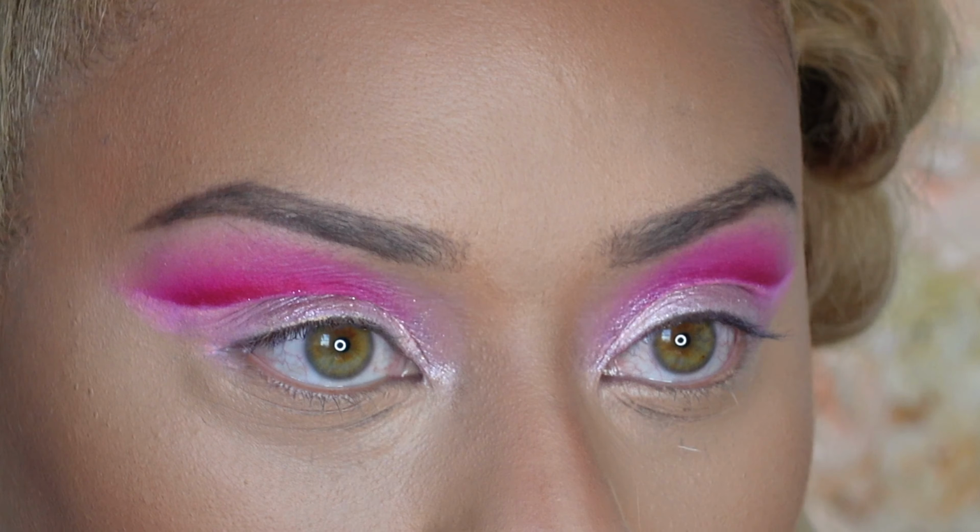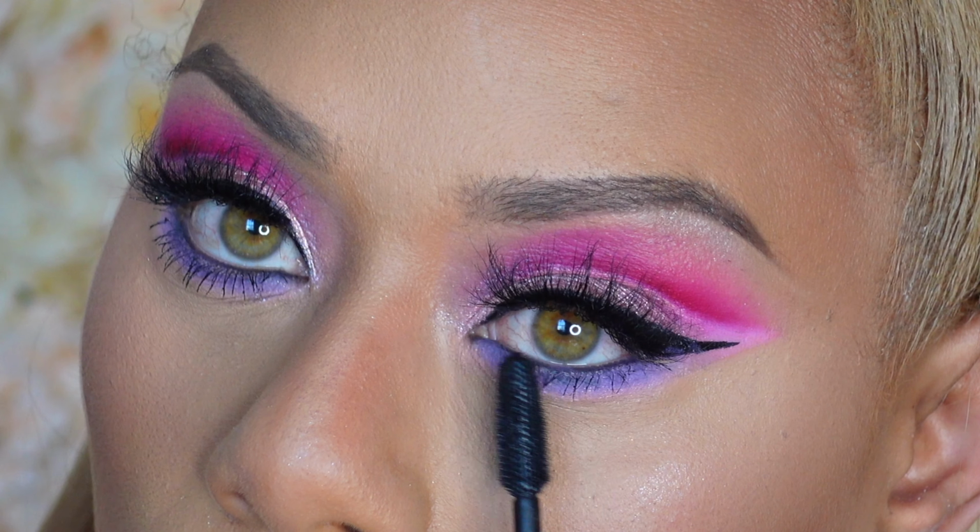So faint. I could also put a very slight dab of that Table for Two on my nose as a little nose highlight. Put a little bit of it on the cheek right here. Being so light. Pressing it in with my finger.